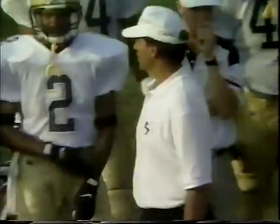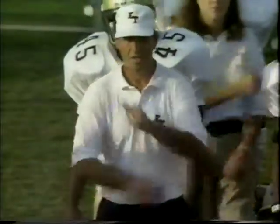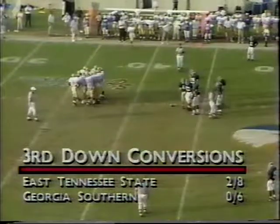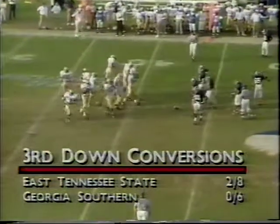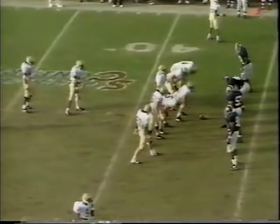By the way, you can hear several names, certainly from Mike Cavan and for Tim Stowers, starting to come to the fore offensively and maybe more defensively today than we had expected, that are very much in the line for our first Union player of the game. Third down conversions, you see the number. Georgia 7, 0 for 6, 2 for 8 for East Tennessee.